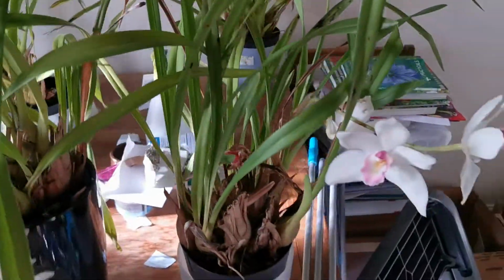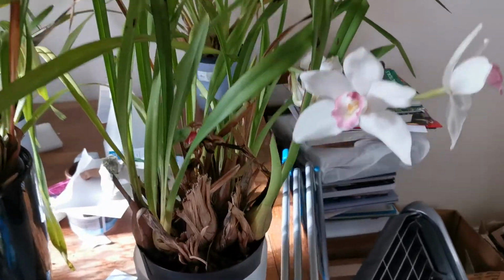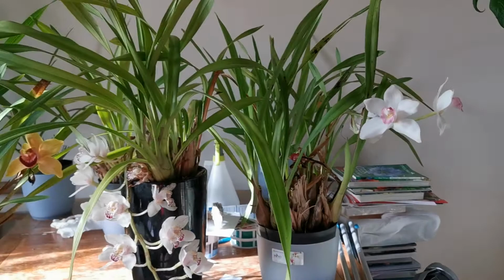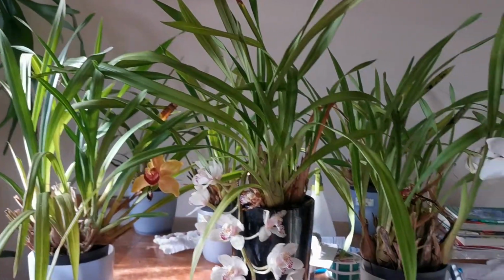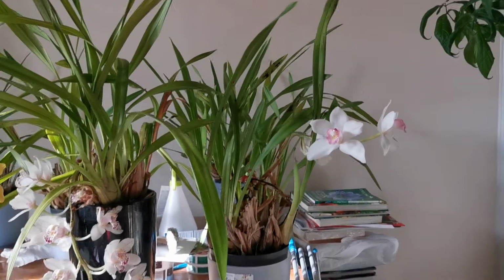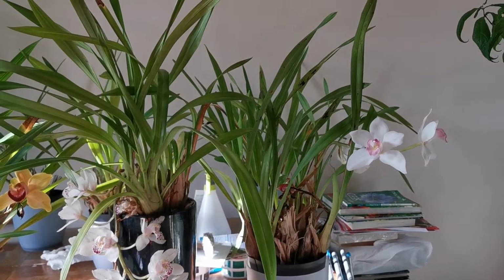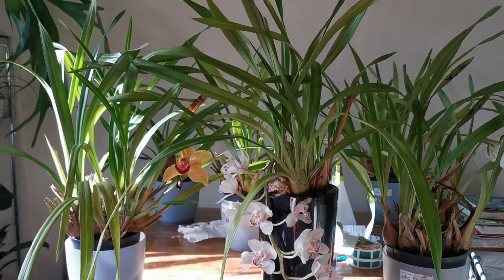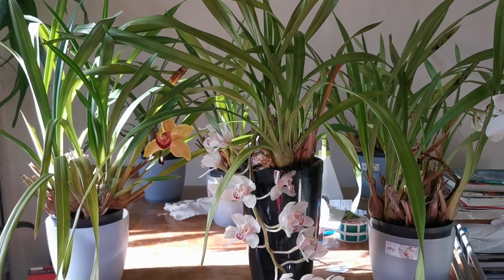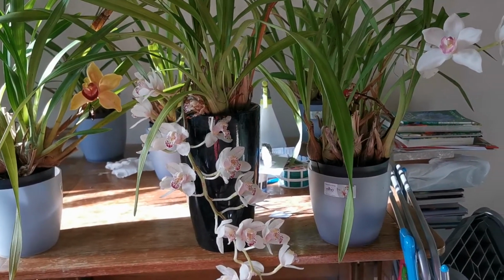Cymbidiums differ in size according, obviously, to the species and varieties. These are miniature cymbidiums, and even if miniature, they are still quite big. They're about 40-50 centimeters in height. The leaves are quite tall. And they can carry from 1 up to 30 flowers.